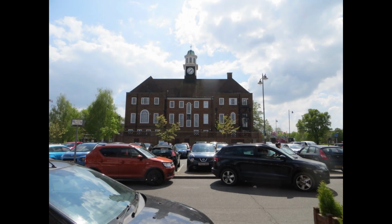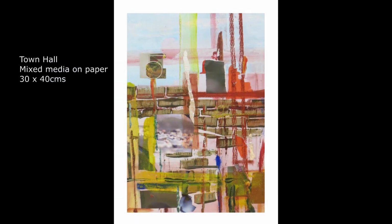Across the road from the cinema is the Old Town Hall. This piece is mixed media with collage, pastels, paint, and you can see the clock tower in the top left corner, symbolised with the circles and squares.